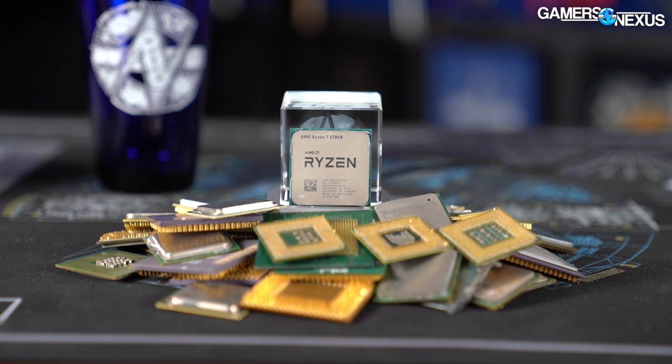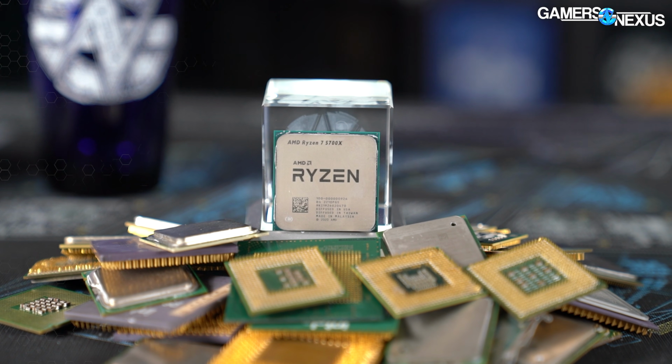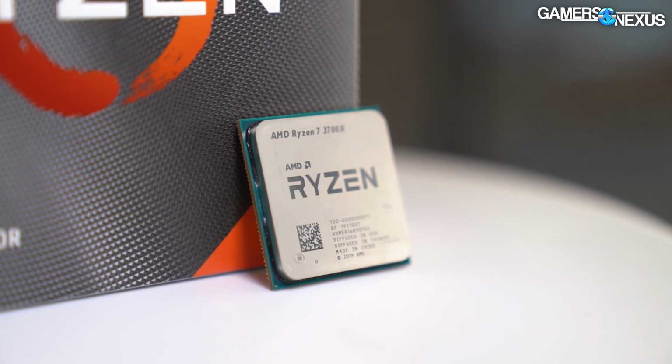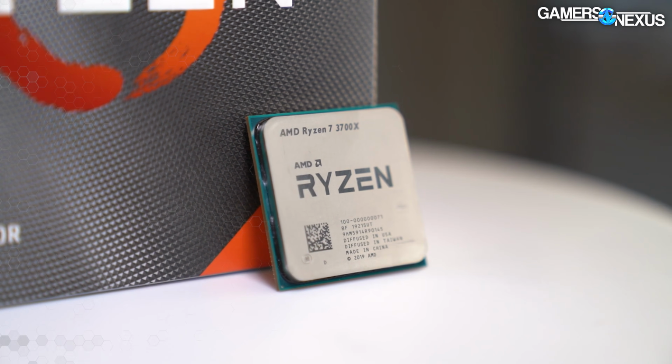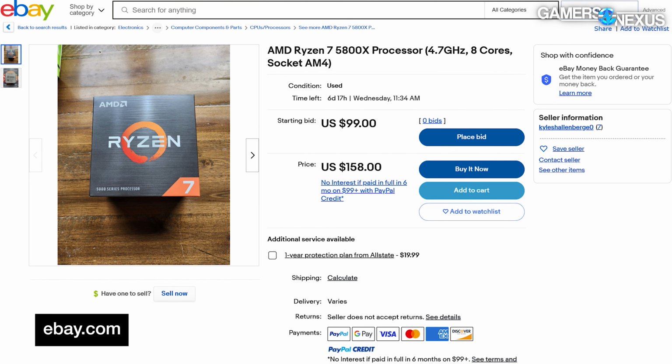The 5700X isn't in our charts today, but its performance is very similar to the 5800X, so close enough that we can use that as an analog. It's a bit cheaper as well. If you're okay with used, the 3700X is a much smaller upgrade than some of these, but we saw them commonly available for $90 to $100 used. The 5800X had a couple of options pop up on eBay for around $150 as well.